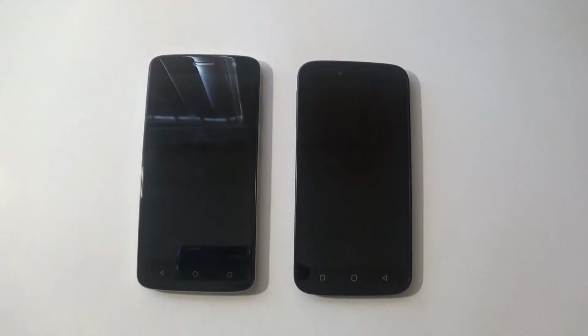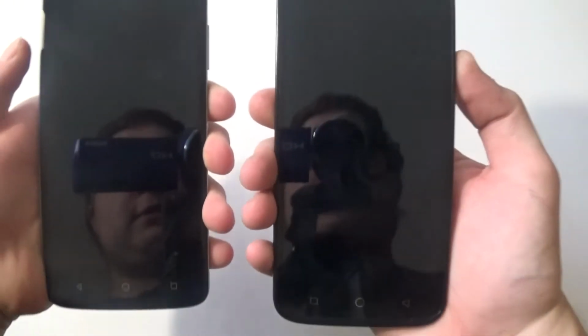And also, stay tuned to the end to find out if I'm going to keep the ZTE Blade Spark. It should be interesting. So, let's go ahead and start with the boot up test in 3, 2, 1.